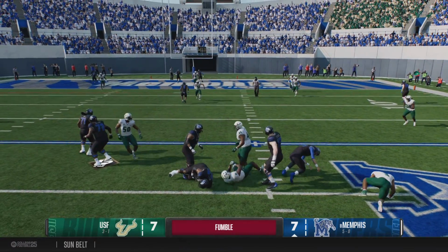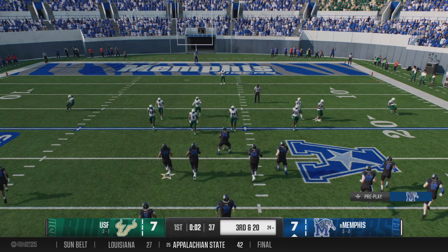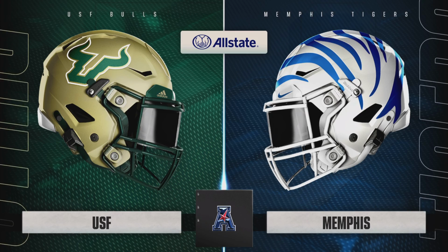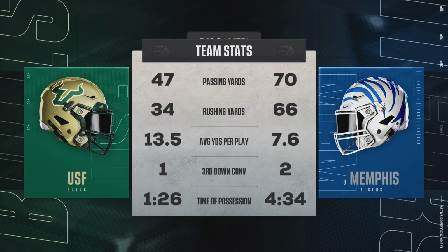Nowhere to go, and the ball is loose. It's as if that ball had a magnet going back to the offense. How in the world did they keep it? Absolutely nothing settled. Deadlocked after one period of play as we have a look at the stats.